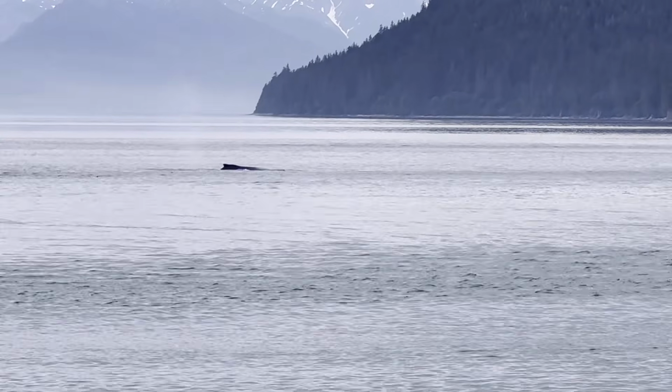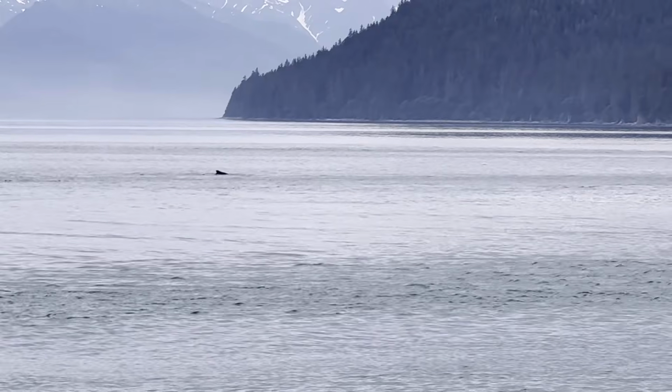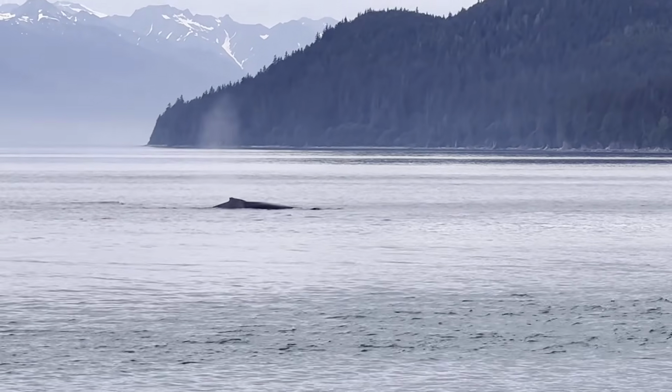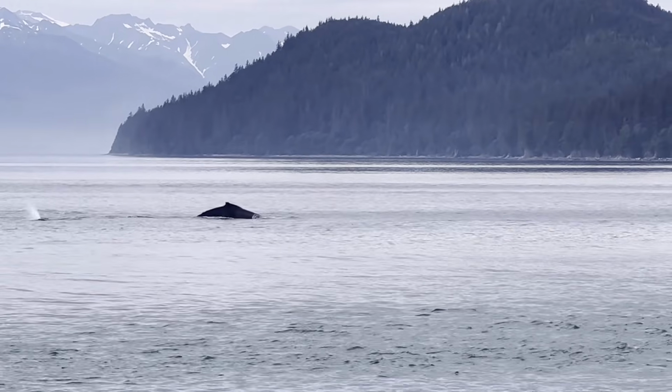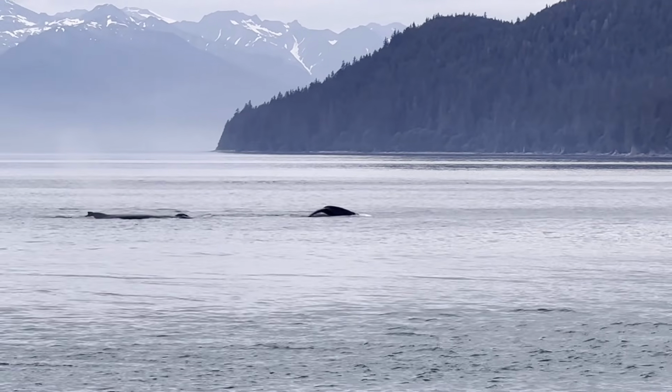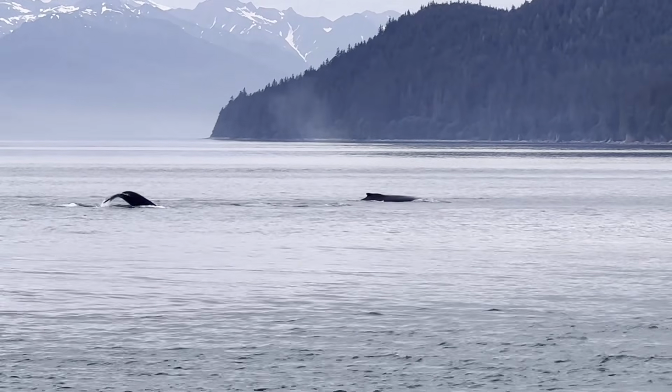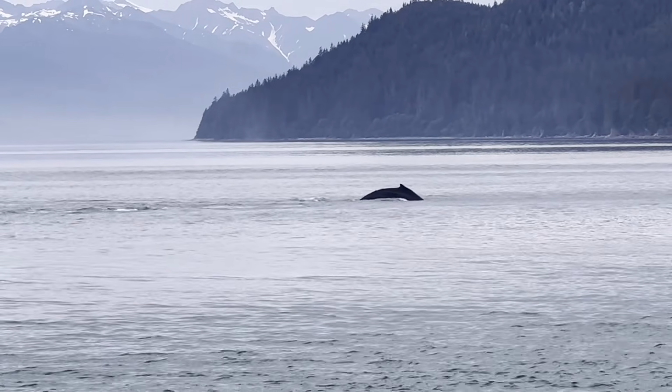You could do a whale watching tour first thing in the morning, and Juneau is hands down the best place to go and see whales. If you are going in the summer months, you'll see the humpback whales. Almost all the tours, really, I haven't seen any that don't, give you almost 100% sighting of whales.